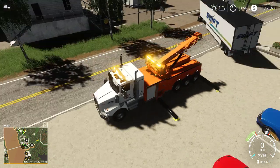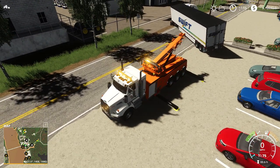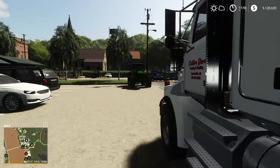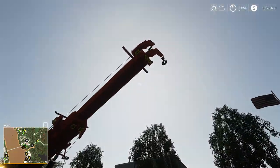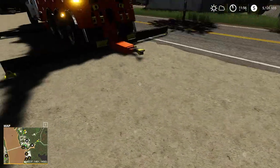Lift this bad boy up. Slide this out. And we'll rotate this around a little bit. Drop our hooks. This should be easy peasy. Hook right in here.